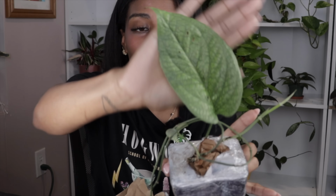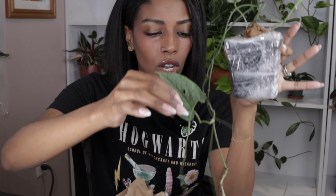So it's got this one big leaf right here, a little baby leaf right there. This one's a little torn up, but not too mad at it. And it's got a lot of bare vine going on. So I'm hoping that either this propagates well, because maybe I'll just chop and prop, or I will just wrap it around whatever I end up having it climb. So this again is the Amydrium Spiderman.